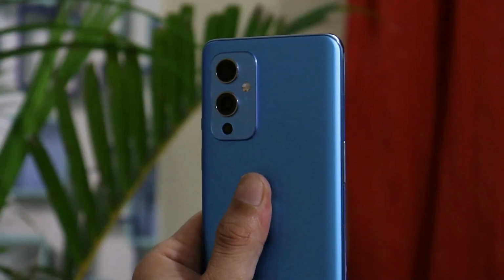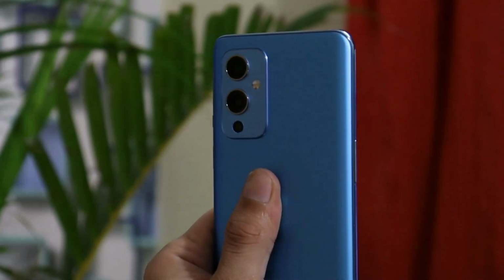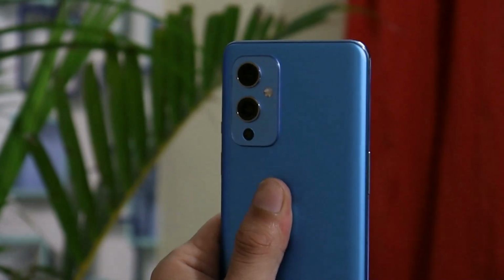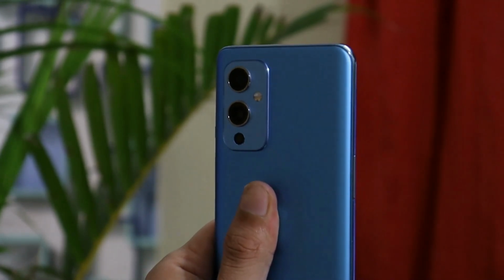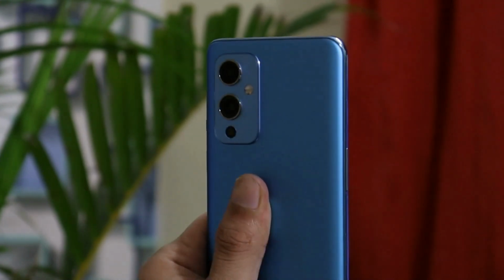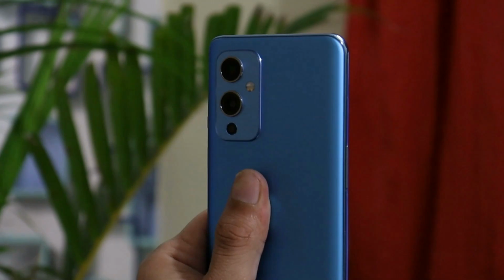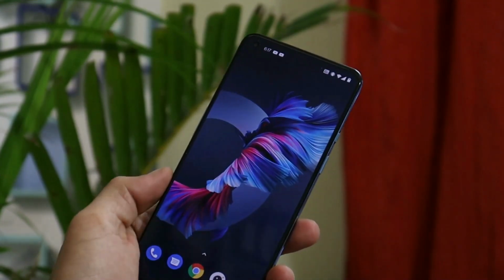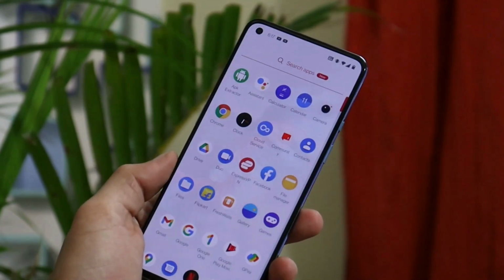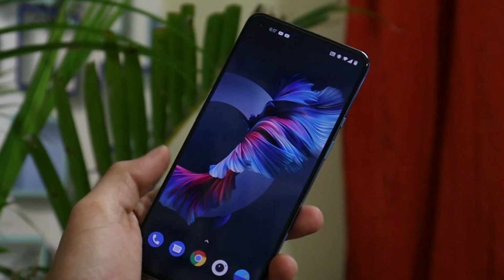So guys, this was a quick review on the latest build of OxygenOS for the OnePlus 9 series. If you still haven't updated your device, I won't recommend you update to this particular build if you are more into battery backup. But the rest, everything seems to be fine. Camera has been improved a bit along with the performance. But if you are the one who is more into battery backup, then I won't recommend you update your device. Wait for a new update. Hope that solves the battery backup issues.